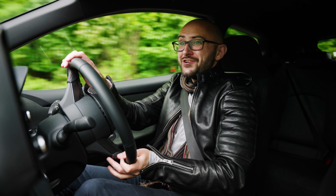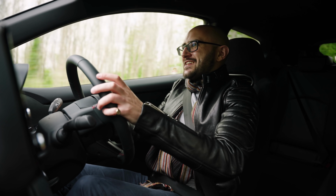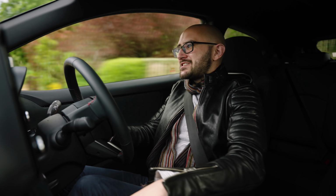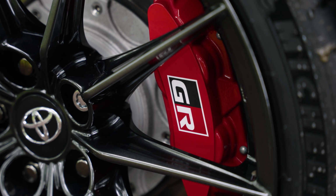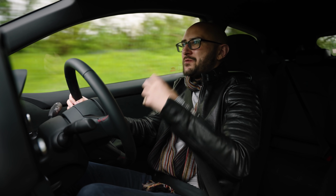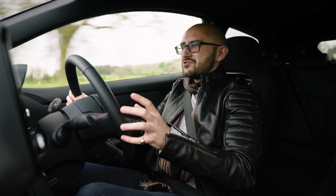It's so good. It's so short, sharp, direct. There's nothing wasted in it. You just bang, next ratio, bang, next ratio. The clutch, again, decently weighted, which is so engaging, it's proper. The brakes on this are awesome too, just a little bit of dab and then you instantly stop. There's all the feedback you could possibly want. So far, it's an excellent, engaging driver's car.